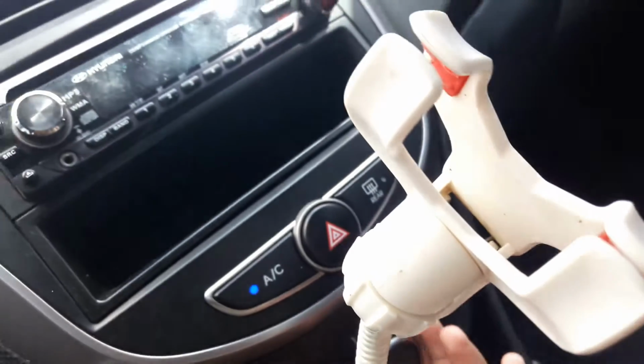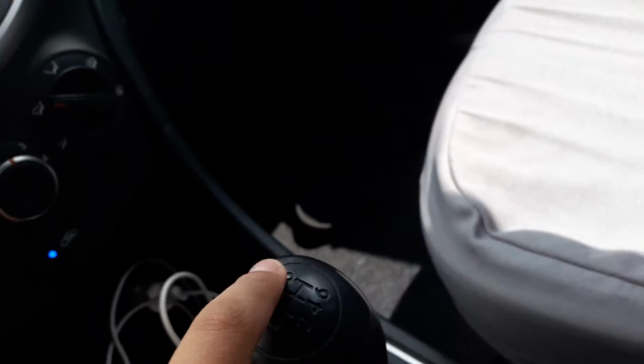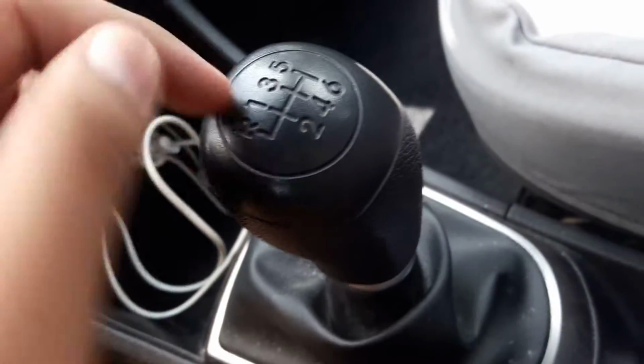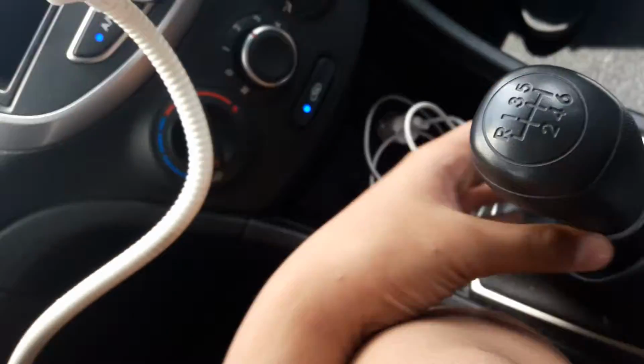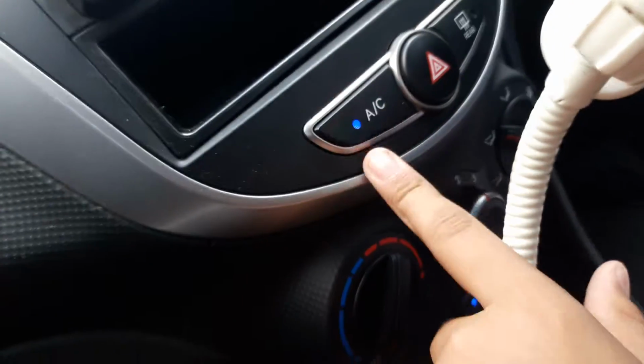So guys, this is so similar from the Toyota. The Toyota stinks. Don't buy a Toyota because it can't do what the Accent can do. Toyota has fifth gear. Now the Hyundai Accent has sixth gear. So just buy this Hyundai Accent. Just buy it. And this is the aircon.